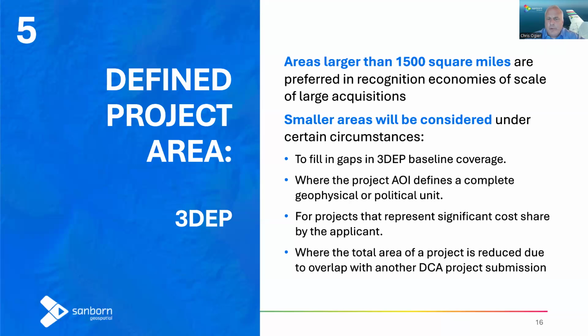Where the total area of a project is reduced to overlap with another DCA project submission, this is where the earlier we know, the better, because we can communicate with the USGS and figure out the lay of the land, so to speak. If there are other areas being applied for, we can coordinate that. So I would encourage everybody to consider that, particularly if you're looking at next year. This year, we've got an opportunity. If you're definitely interested, we can get something submitted in the next 8 days. That's not a problem. Remember, it's really a rolling deadline. So go ahead, next.